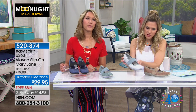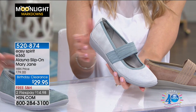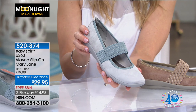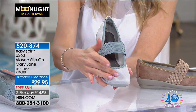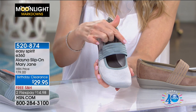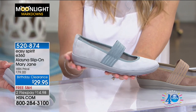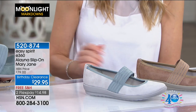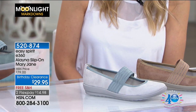We also have it. This one, I believe, is mint. Yeah, this one would be mint. This one's gonna be gray. So here it is in gray, but it's a light gray, and then I would say it's complemented a little bit by a mintier gray tone. And that's, again, really pretty. You can see all the stitching on this. And then we do have it in mint. So the mint is the one that Allison is holding.